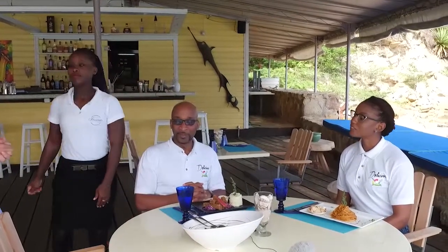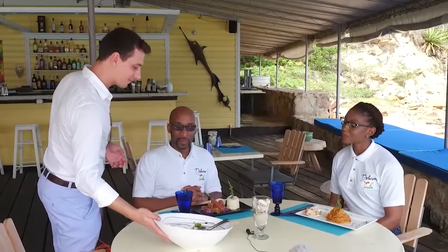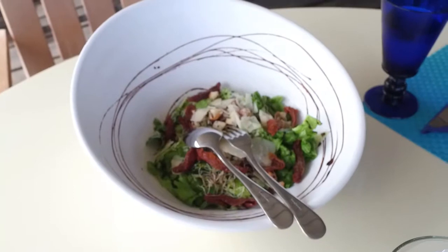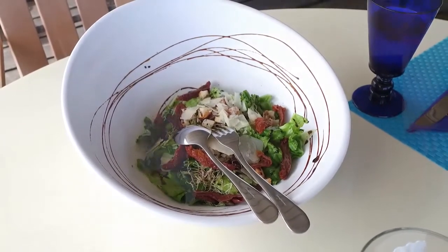This little side that we decided to propose to you is the Incanto salad. That is our signature salad. It's made with sun-dried tomatoes, shaved parmesan, some croutons, and balsamic vinegar. Really fresh and a different taste. Taking us to Italy, the full trip.